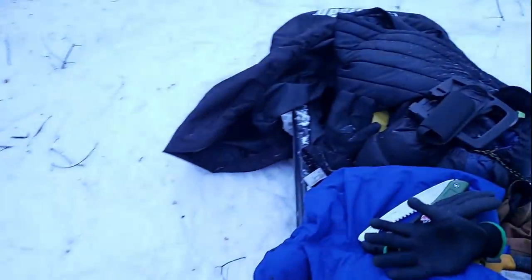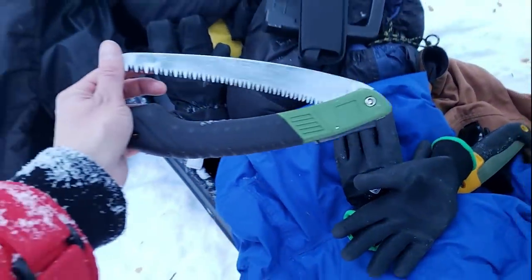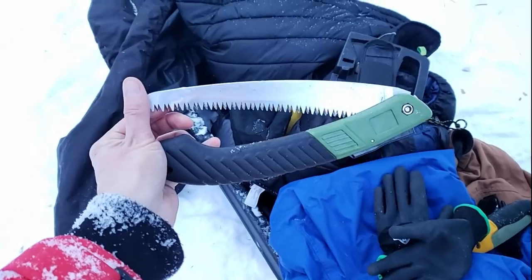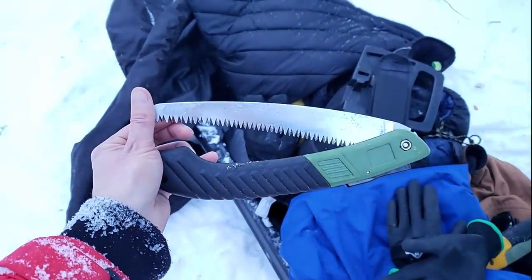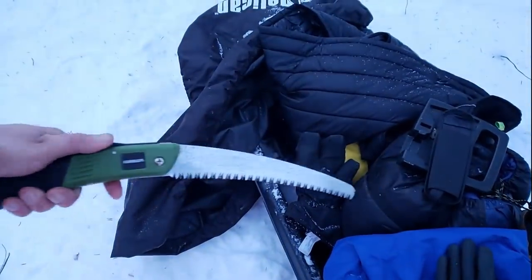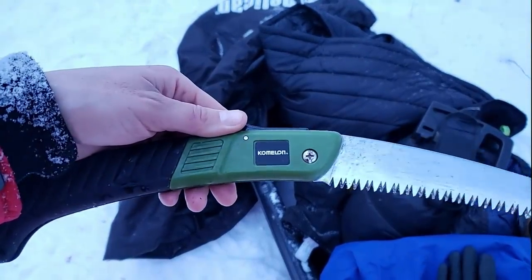Over here, I also stashed a couple of saws. These folding saws are really good. This one I like. It's not mine, but it's got a nice aggressive blade to it. It's got a bit of a curve to it, so it really gets the job done when you're cutting wood. I'll show it to you opened up so you can see the curve. It really powers through the wood quickly. I guess it's called a Kamalon.